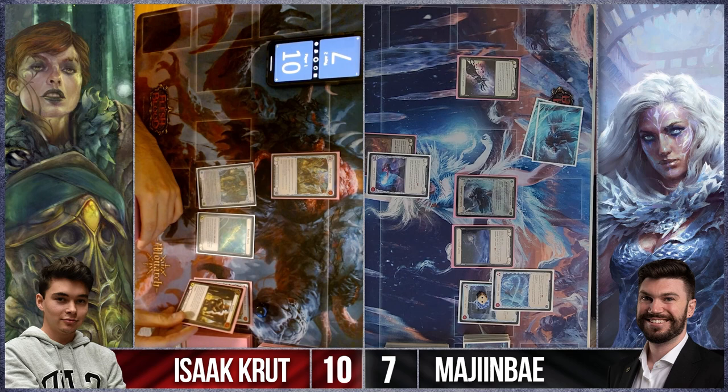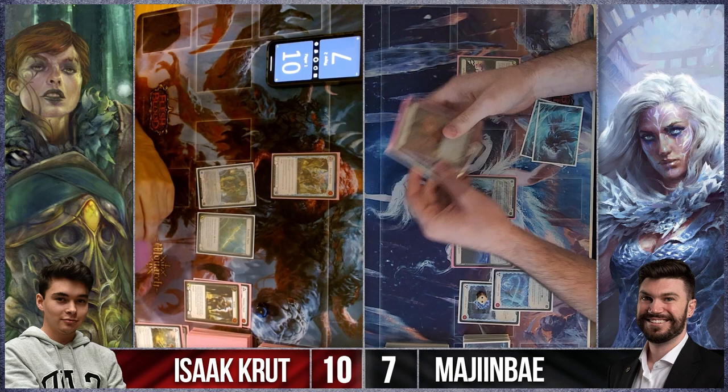MajiinBae playing with house money on this one, saying, screw it. I don't care whose turn it is. I've got some stuff to do. Yeah, this is one of the reasons why a lot of people on the Icelander side think they have a decent matchup into Briar, is because of stuff like this.